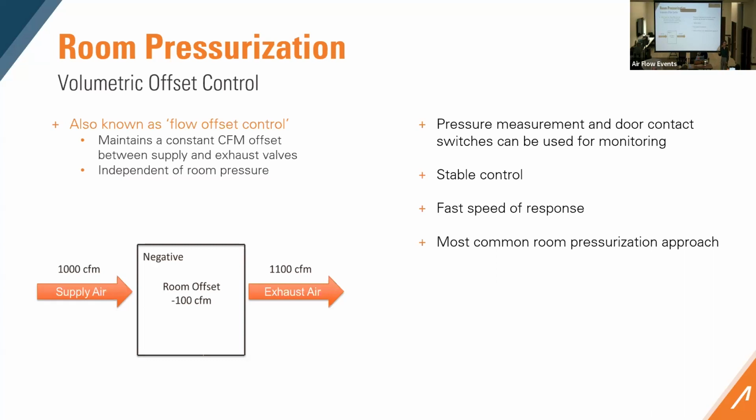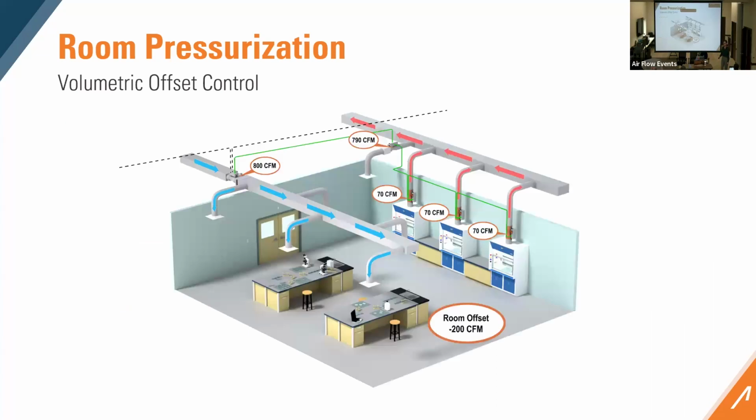For this, we don't require a pressure reading, but we can have pressure measurement and door contact switches just for monitoring purposes, especially in your applications where pressure monitoring is required. We will still see flow offset control used, and then also have pressure monitoring for alarming purposes. So this is just an example of how flow offset would work.